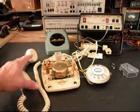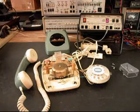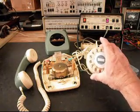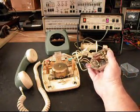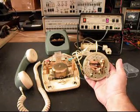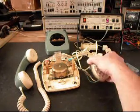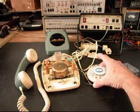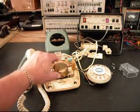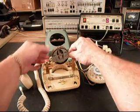The receive was repaired at the main PC board on the receive side of the circuit. We also went into the rotary, and while it was in the shop, I wanted to go through the rotary and check that, clean it, and adjust it, even though it was working. It doesn't hurt to go through it. We also have the bell loose, and I'll give you a look at the bell here.